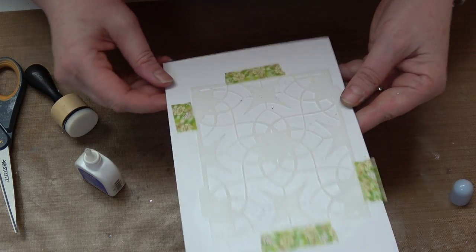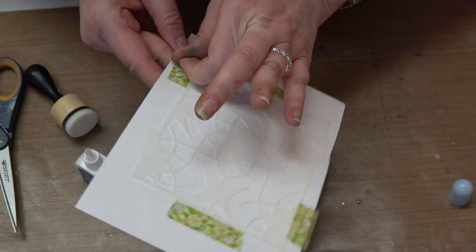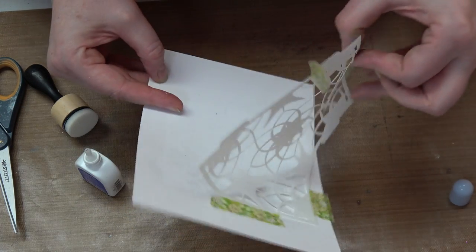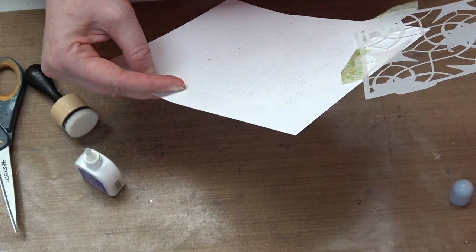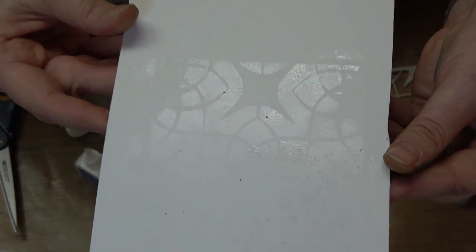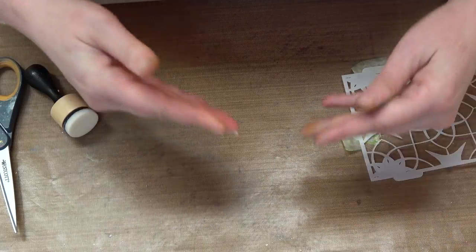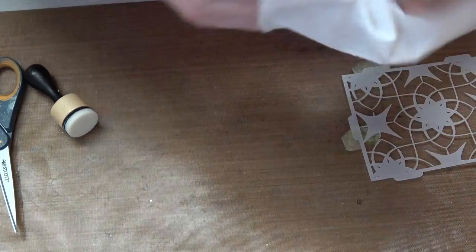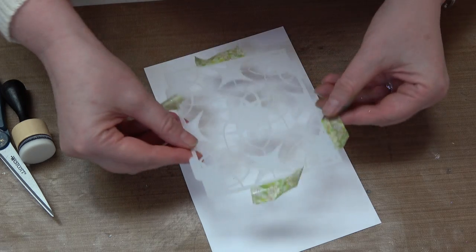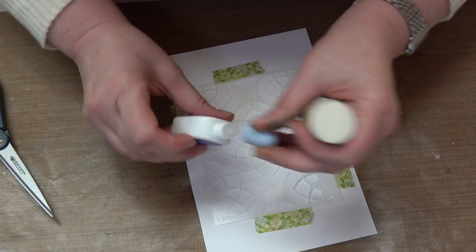All right. Now, the thing about this glue is that it's got to go tacky. So I'm going to pull this off. Take off my stencil. And can you see the design that's left behind? I'm going to set this over to the side for just a minute. It needs to go tacky. That glue cannot be wet, wet, wet when I put my glitter on it. It has to be a little tacky. So I'm just going to do this one more time. Put it right back down. Lay it down. Get a little bit of glue.